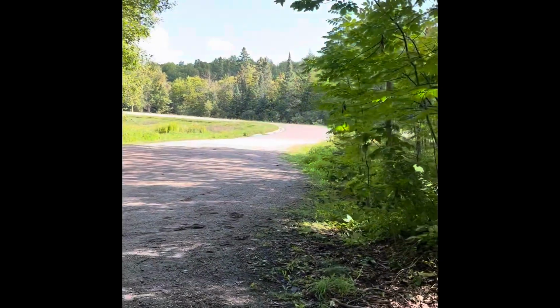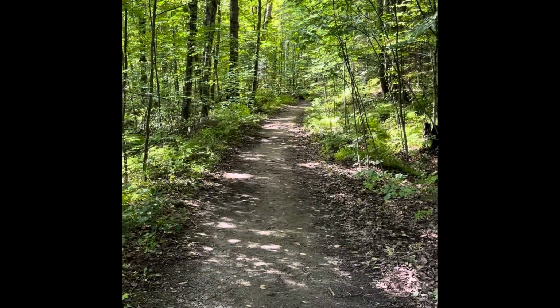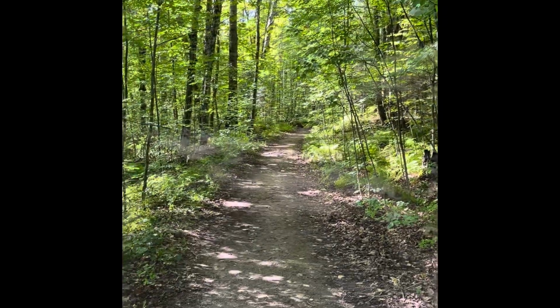But where we're really going is across the highway, actually, is the trail you want to hit. So let's walk up this way, get a little video of that waterfall, and then we'll head across the road.